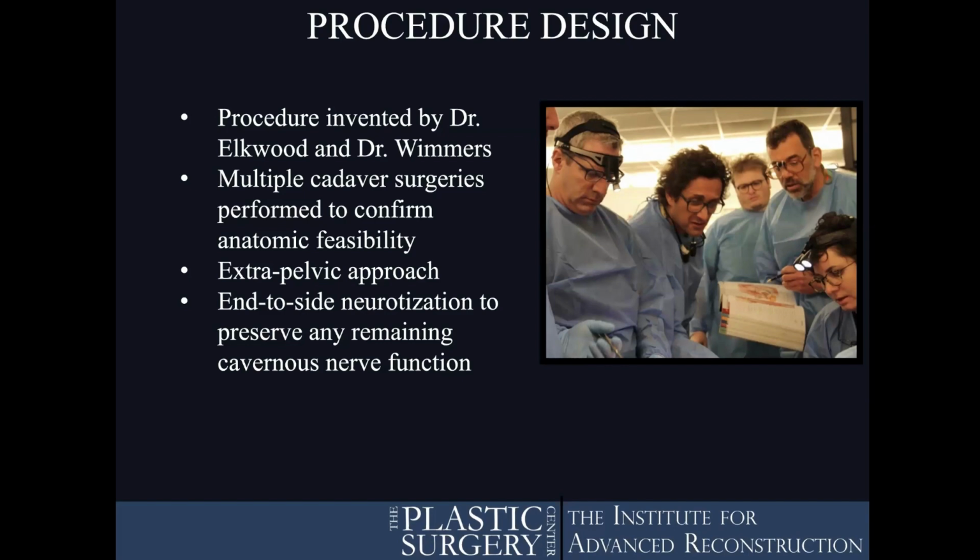And then in terms of the connection, I do an end-to-side neurotization, which means that I connect the genitofemoral nerve to the side of the cavernous nerve, so kind of like a T. And when I do that purposely, in case there's any trickle of information going down the cavernous nerve still, I want to keep that open and not cause a problem there.